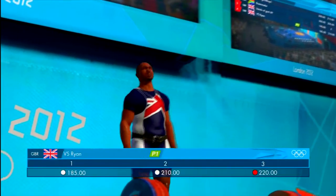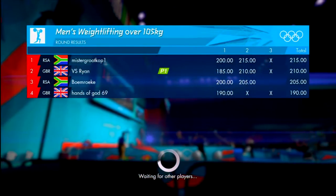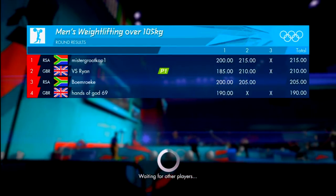Seems to be struggling here, and that really was too heavy for him. Didn't manage to even get it off the floor. Don't know whether there's an injury problem.